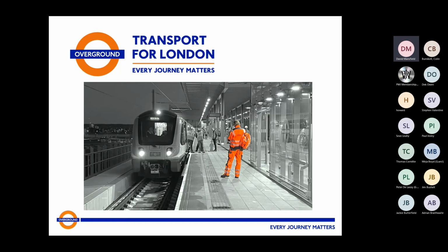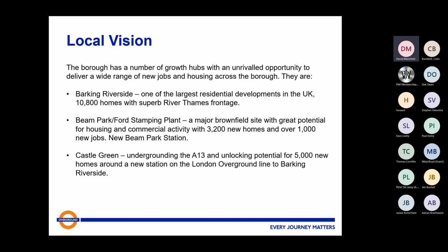So, Barking Riverside. Thanks for the introduction, Colin. The picture there is the first test train that ran on the Viaduct at 8 o'clock in the evening back in last May. So I actually got to ride on the first train on the Viaduct, which is a bit nerdy, but I really enjoyed it. Anyway, let's crack on. Interesting project, Barking Riverside.